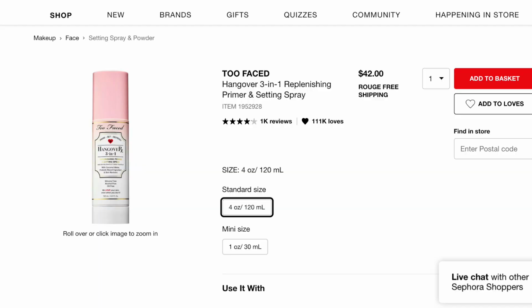This stuff, I have no words. I love this stuff. I've only been using it for about 2 weeks, but I know like this is already a staple in my routine. You guys know after I apply my primer, I like to spray it with a hydrating spray. Usually I go for the Hangover 3-in-1 spray by Too Faced, but this is way cheaper and it works the same. So I think I'll probably keep sticking to this.